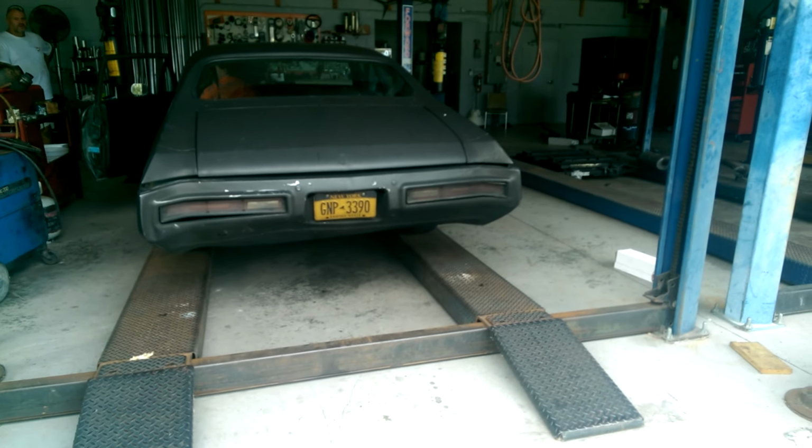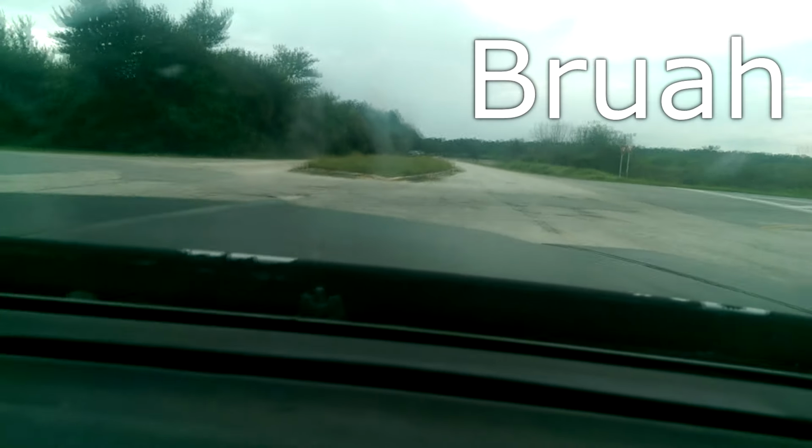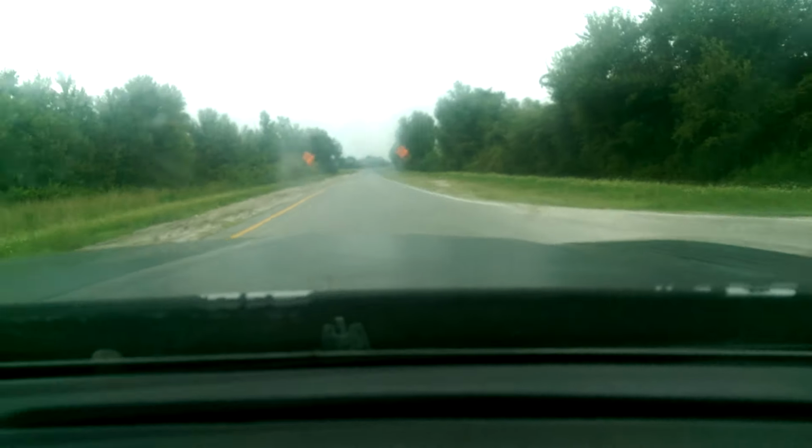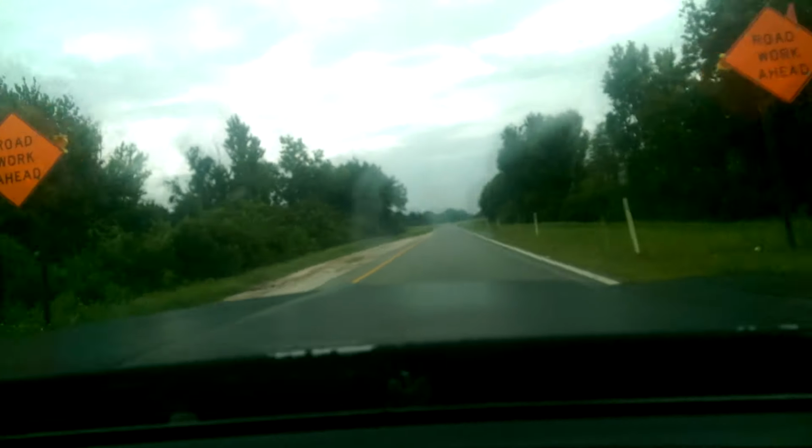So anyway, this is the first sort of pull with the new exhaust. New exhaust, bruh. So as I'm sure you can hear, it sounds a lot better, but it's not great by any means. Just a crappy old 350 Buick.